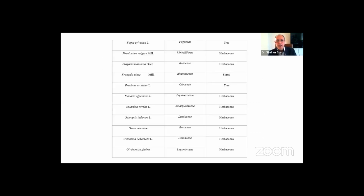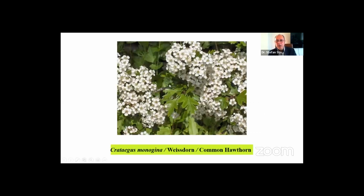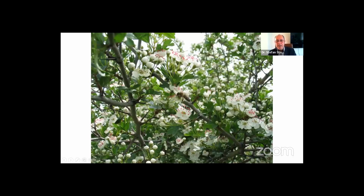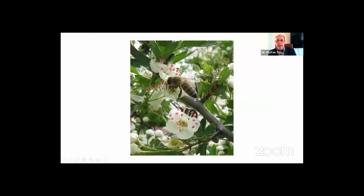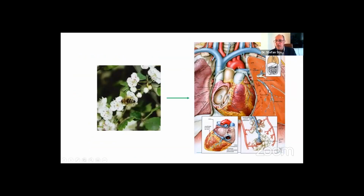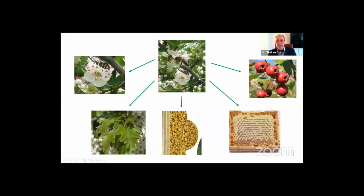As I said, they belong to both these categories. Why is this important? Because a plant which belongs to two categories, for example, common hawthorn, Weißdorn in German, is very good for the bees in the spring, but also a very good medicinal plant. The bees collect the nectar and the pollen, and then this shrub makes fruits. In phytotherapy we collect the flowers, the leaves, but also the fruits, and all of them have very good effects on the heart. So we can say that the hawthorn is a plant which belongs to both these categories.